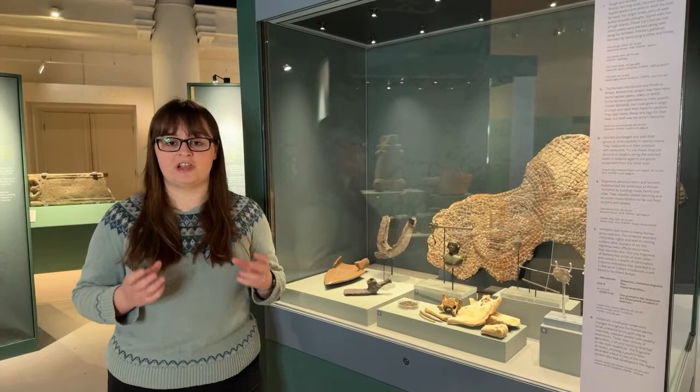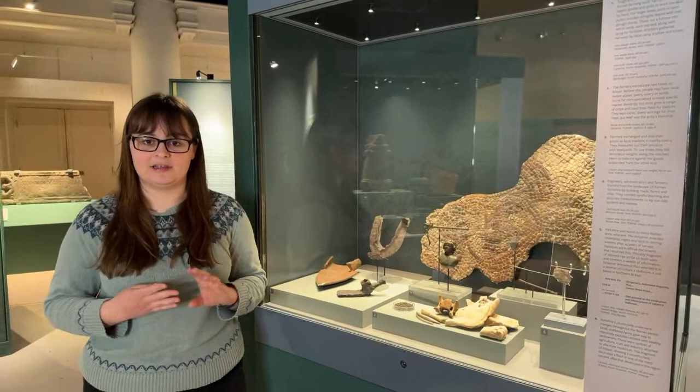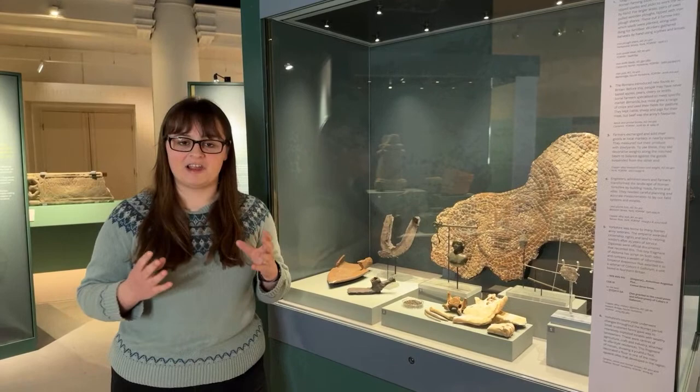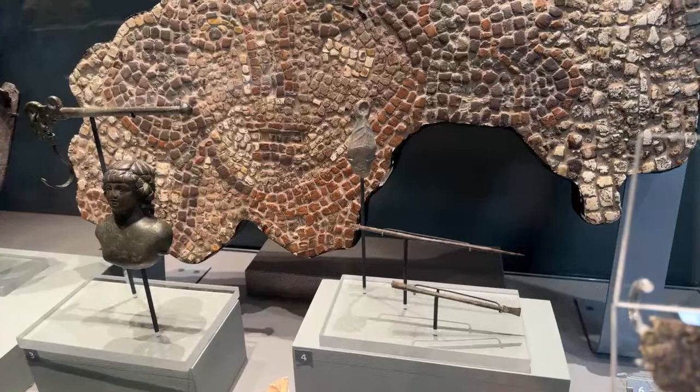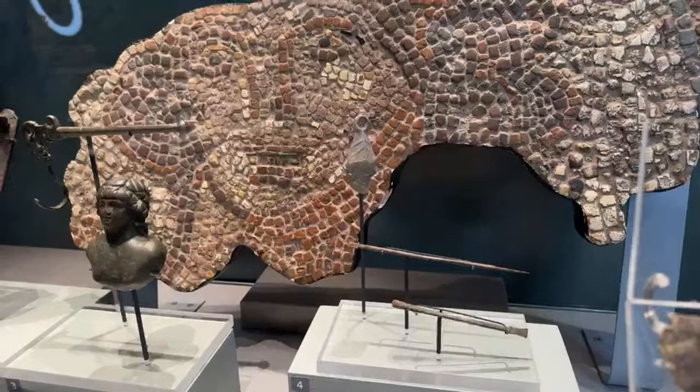But the fourth object is very strange by comparison, and is very, very humble. It's a plumb bob. Now we have another plumb bob here on display, which has a little bit of decoration on it, but is fairly humble. It's that diamond-shaped object with the loop that you can see in front of the mosaic.